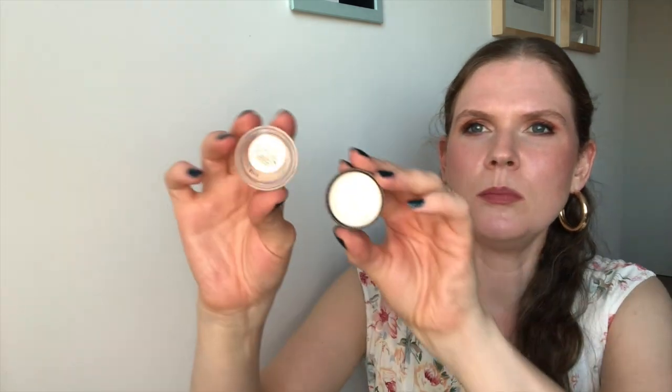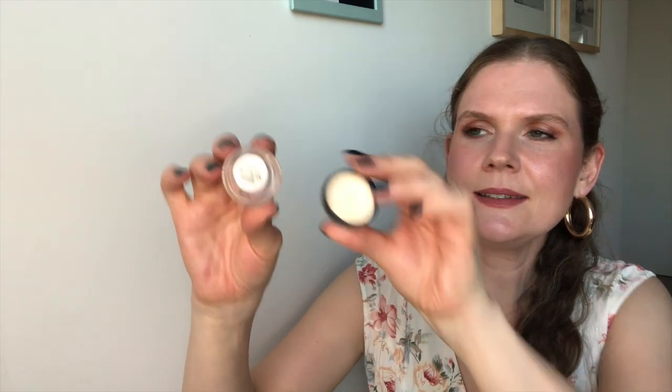Face powders. This is exciting because I have an empty. While I was away, I managed to finish a loose powder from Bare Minerals. This is the Mineral Veil in Original Mineral Veil. Completely done. And this happened in the middle of the trip.